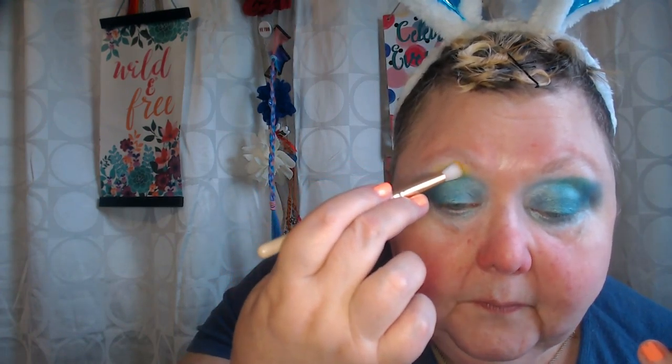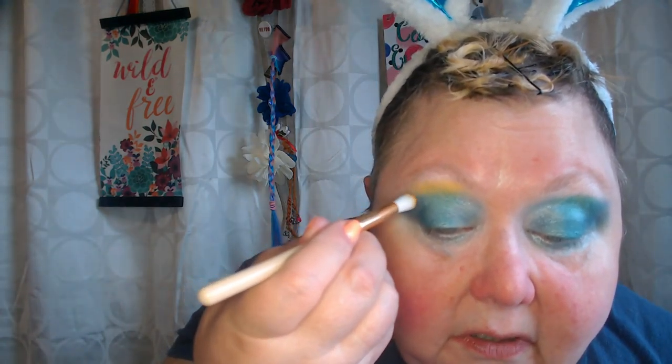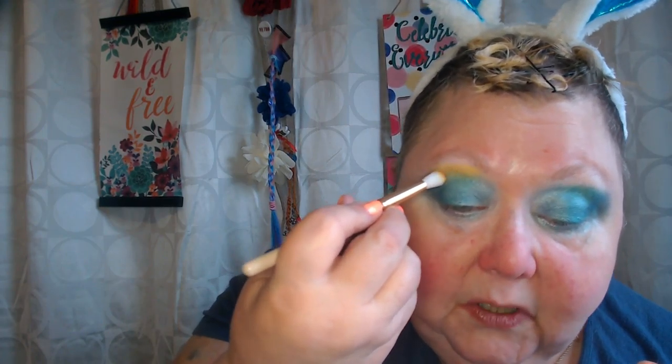And then I'm going to pick up those toppers that I've got, the loose pigment and the TZ Cosmetics, to define this just a little more. And where I get close to the darker colors and the blues, again, I'm just pushing. I'm not trying to blend. And I'm using the combo of the yellow and the orange. Now, granted, the orange is a little peachy, but hey.